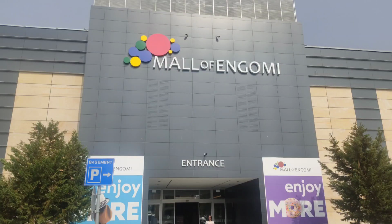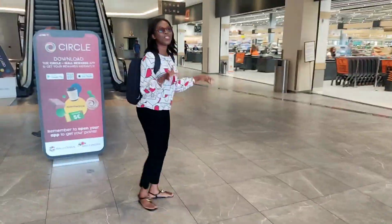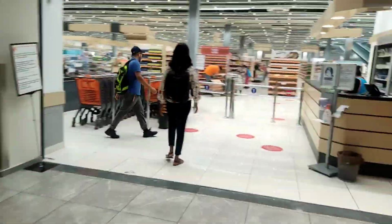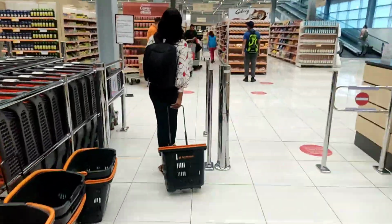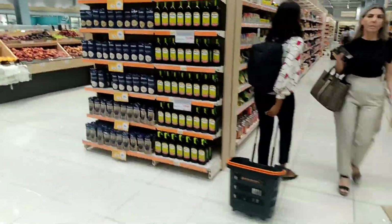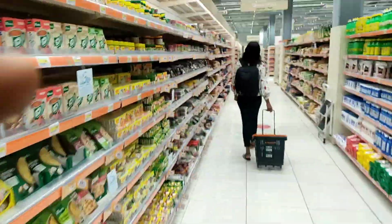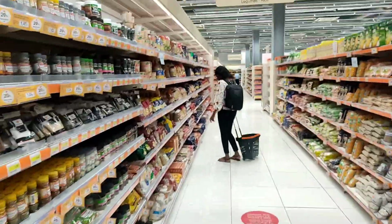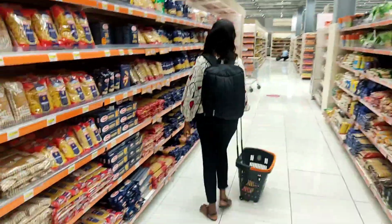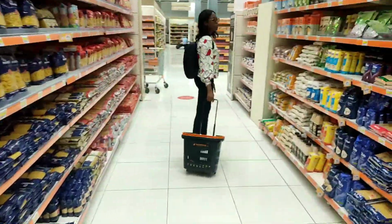Then we are going to be talking about the cost of feeding. So guys, I'm going into the mall of Engomi now so you get to see what it is like to spend monthly on feeding. Although feeding is relatively dependent on the individual, I'm just going to stop by to shop for a few things, and then we'll talk more about the cost of feeding here in Nicosia, which is where I currently stay, or in Cyprus in general, and you get to see.